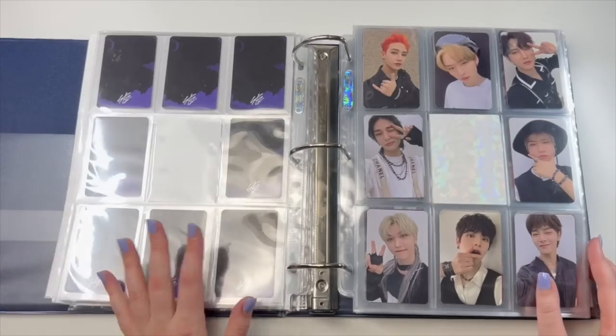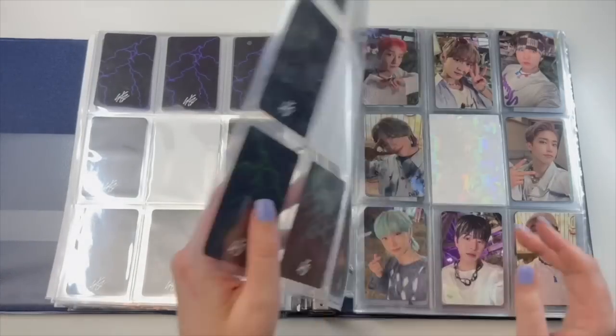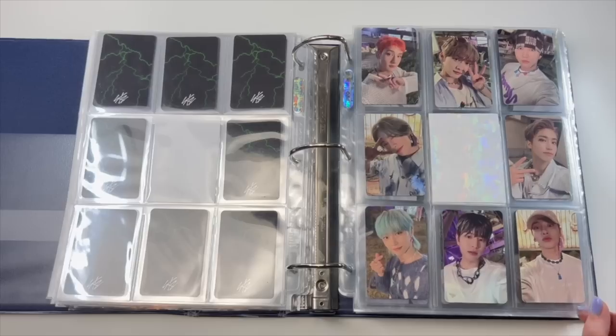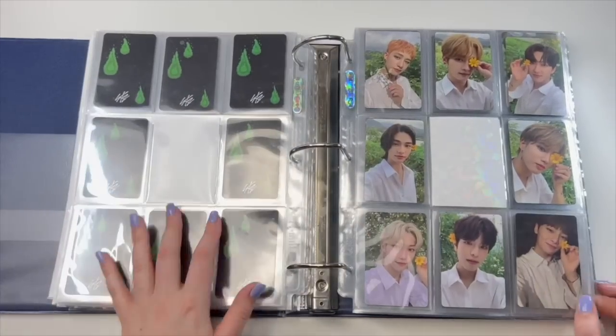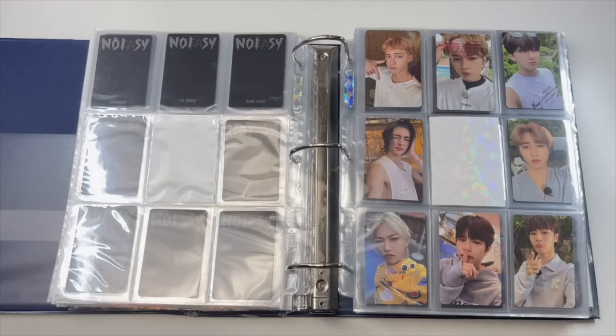And then I started collecting OT8 from No Easy forward. So here starts my OT8 collection. I love collecting OT8. I wasn't originally going to, and then I bought 300 albums for a fan sign and I had so many photo cards left over. I was like, I'm obsessed with this photo card concept, let me just collect OT8 and make it fun. And it was really fun, and I have never looked back. I love collecting OT8. It's really not that difficult either.